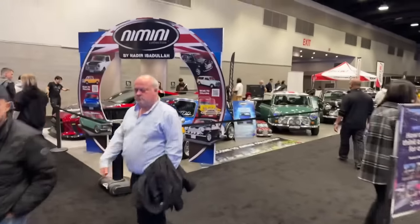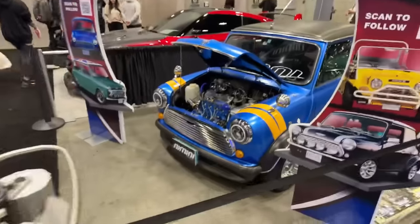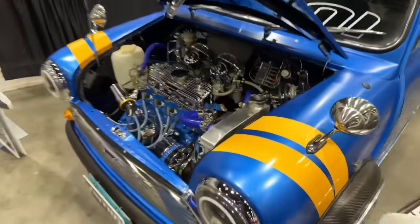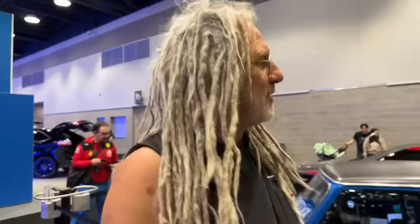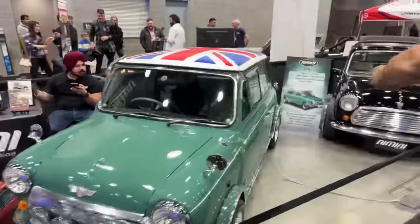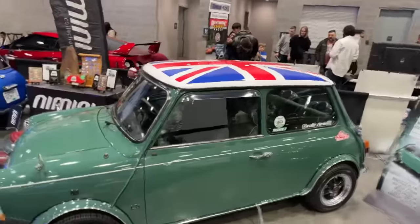Look at these minis. Check out this little jewelry box here. Look at that engine compartment. Oh, that's great. Amazing stuff in here. No, we don't have any mics, guys, by the way. Hopefully you hear better than the 502 blasting. What's your favorite car so far?